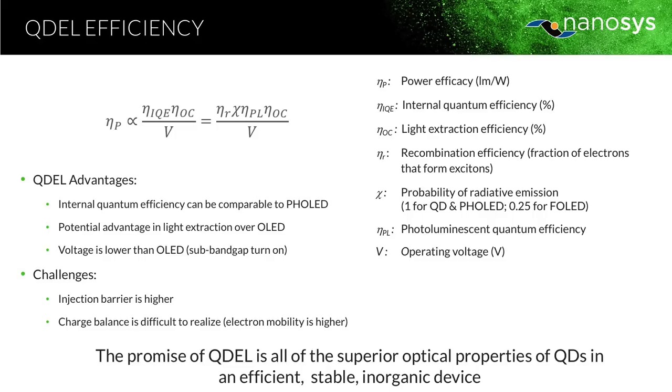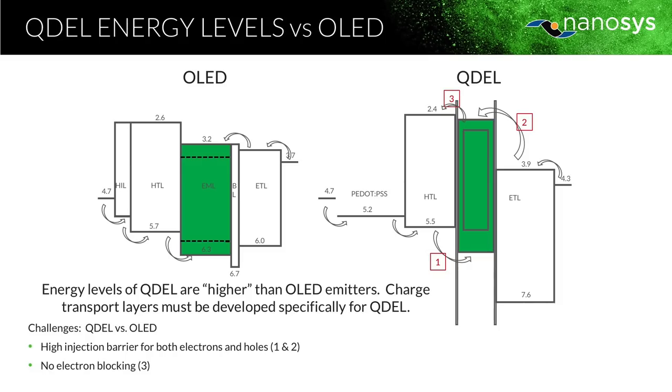So let's look at that a little bit further. What are some of the issues today? If we look at these two energy diagrams for an OLED and a quantum dot electroluminescent device, one of the issues is that there's been a huge amount of effort that's gone into developing charge transport layers for OLEDs, and not the same effort that's gone in for quantum dots. And because the bands are higher, closer to vacuum for quantum dots, these materials aren't really just right.